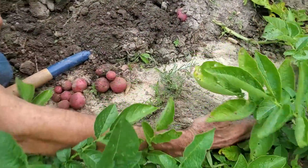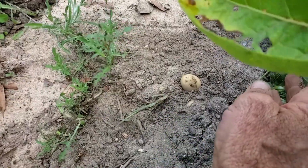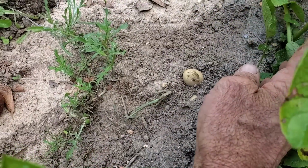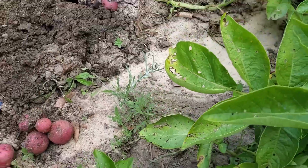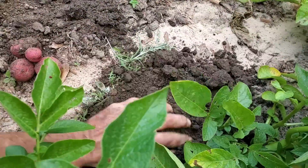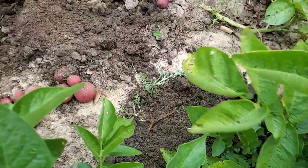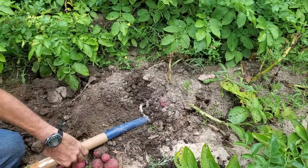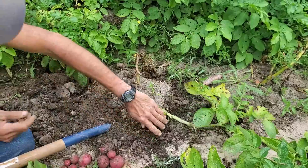You pull this plant back, look right here. This is a German Butterball. They're getting uncovered and the sun's going to get to them and ruin them. So I'm fixing to take a scoop of this dirt right here and throw it over there on that. Cover that back up. But these are all dying out. That's what we're looking for.